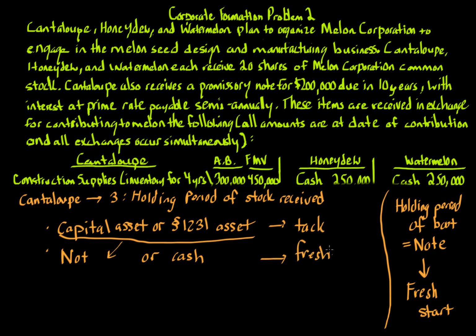So here, Cantaloupe is giving up inventory, right? Construction supplies held as inventory. You always have to look how exactly is it held by the taxpayer. It's inventory. Well, inventory is not a capital asset and it's not a Section 1231 asset. So therefore, it's in this category and it will be a fresh start. So that means that 100% of each share, because we don't look at it by number of shares, we look at each share, equals fresh start.